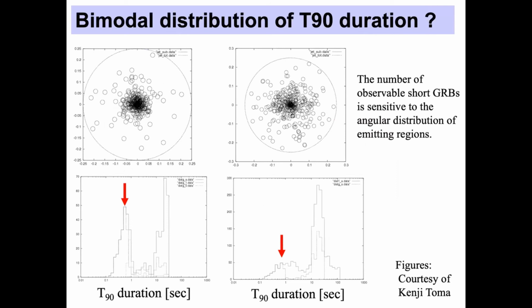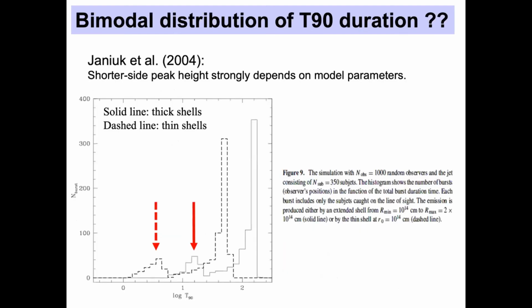But we had many trials for different jet structures. If we set this jet structure, we get this T90 duration distribution. And if we set this distribution of emitting regions, we get this duration distribution. So the number of observable short GRBs is very sensitive to the angular distribution of emitting regions. This fact was soon pointed out by another group, Janiuk et al. They followed our models and showed that the short-burst peak height strongly depends on model parameters like this.